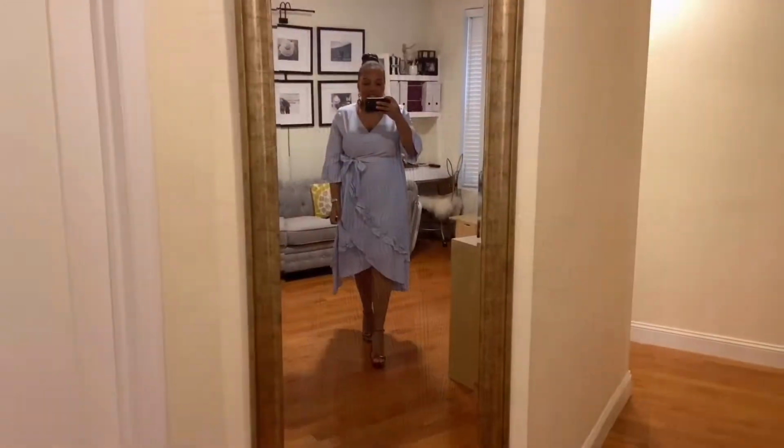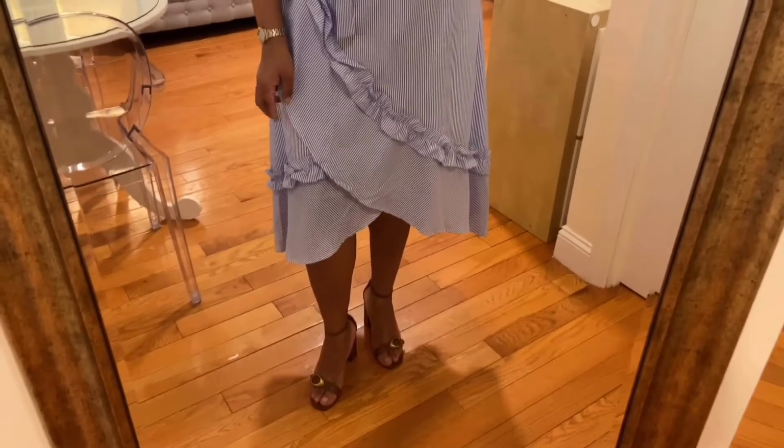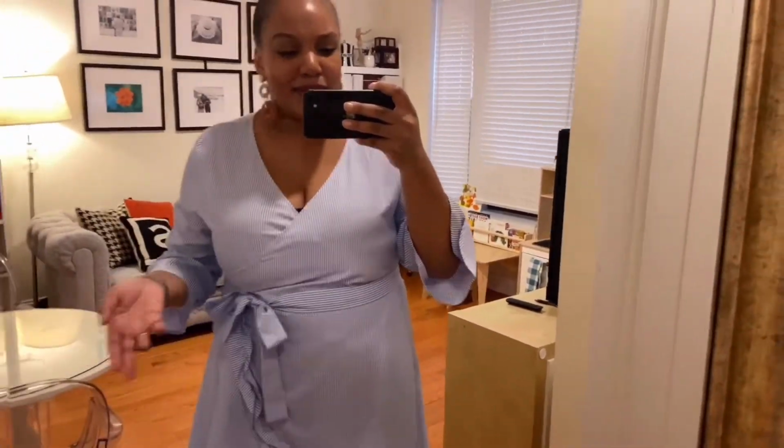So this next dress is very similar to the one I just showed you. I think I got these in the same package. They're very similar dresses, but I like the other one so much more. I actually probably would have sent this back, but I think it was only like $11 or something, so I didn't think it was worthwhile. So I kept it. It's a pretty dress, don't get me wrong.